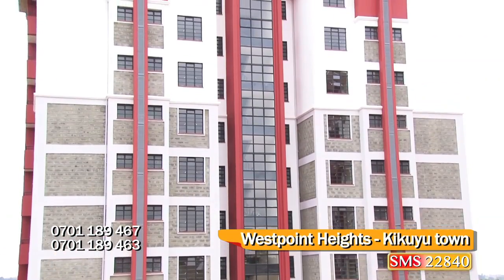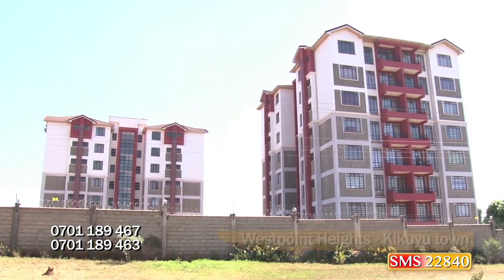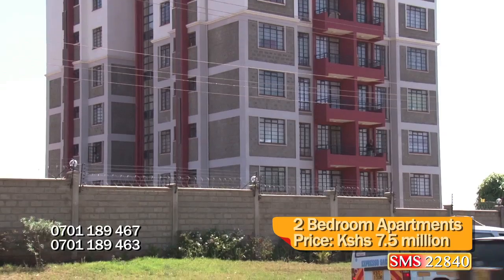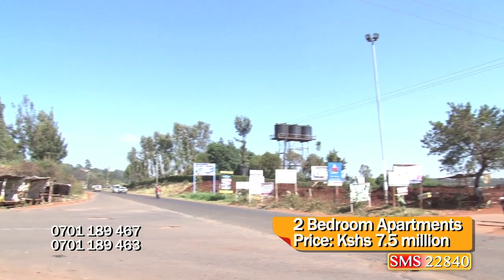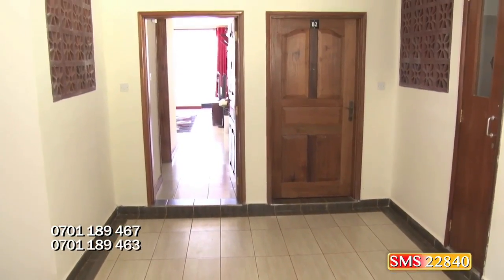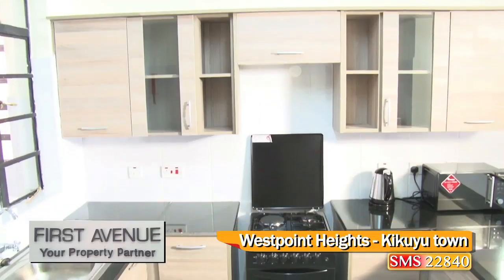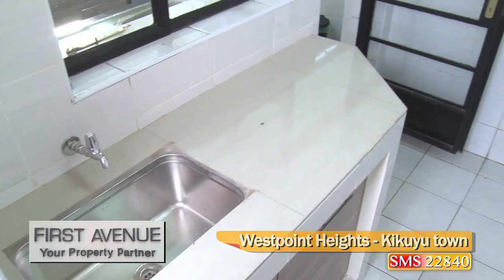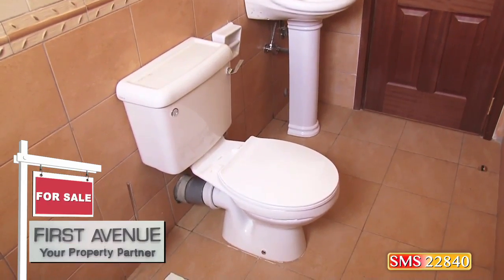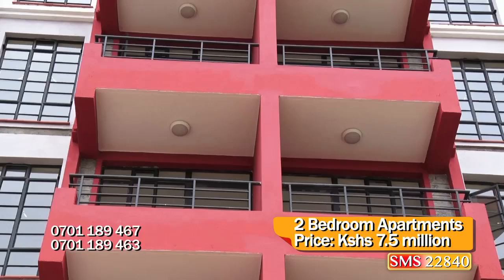Westpoint Heights are located less than 1 kilometer off the Nairobi Southern Bypass and 5 kilometers off Waiyaki Way, right at the junction of Dagoretti Road and Thogoto Road in Kikuyu. Accommodation includes spacious lounge cum dining, spacious and well-fitted kitchen leading to the Dobie area, ample storage space, common separate shower room, 2 bedrooms with master ensuite and balcony.